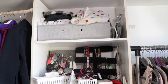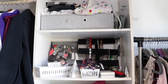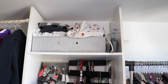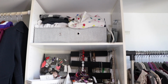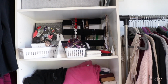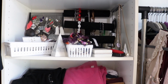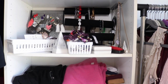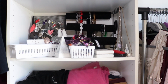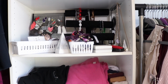Okay, then on this next section I have my bins where I keep some of my folded clothes. So starting at the top, I have my robe up there and then some just loungewear and pajama bottoms. So that's decent. It's overflowing though, so we might need to do some work there. This next shelf is where I keep my jewelry and it is still way over full and needs to be decluttered. So I have a separate video that I plan to do on that. I have been on my way to do that for the past year and still haven't gotten around to it. So stay tuned for that.